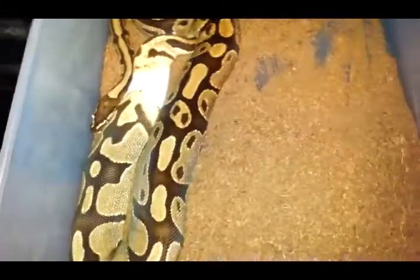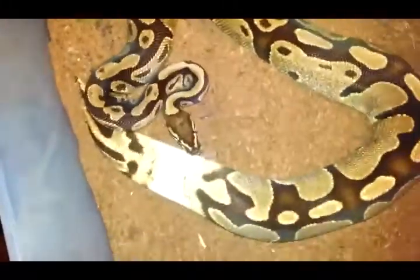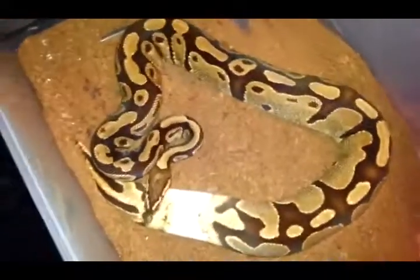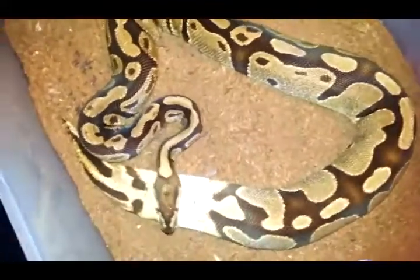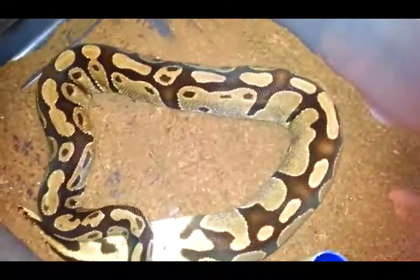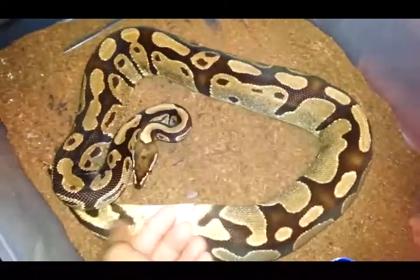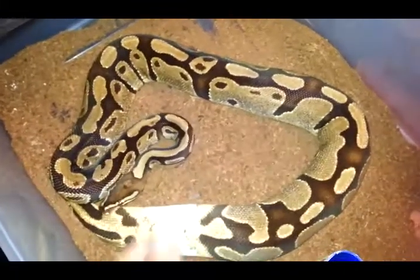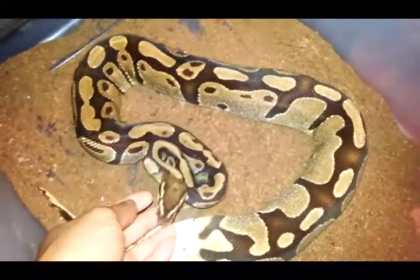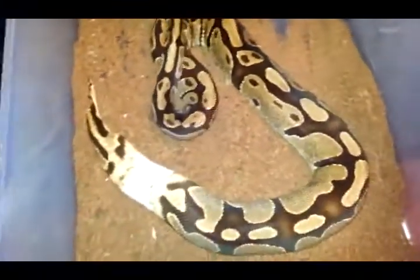Next up we have a fire 100% het pied female with a serious ringer. So no doubting the het pied in this girl. She's about 1,500 grams. She's been locking with my pastel vanilla het pied male, so trying for the vanilla scream pied. That's what I'm going for. So, pretty neat looking girl.